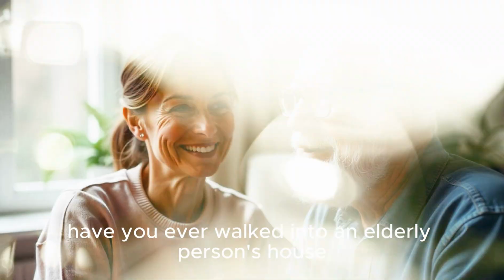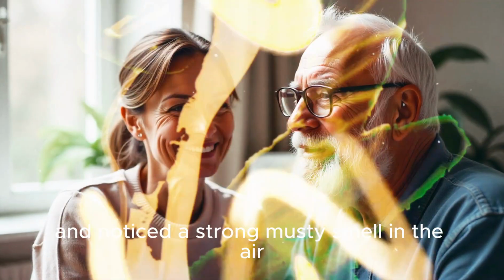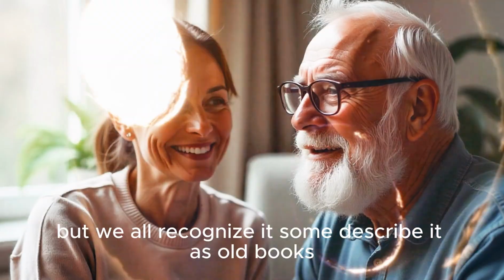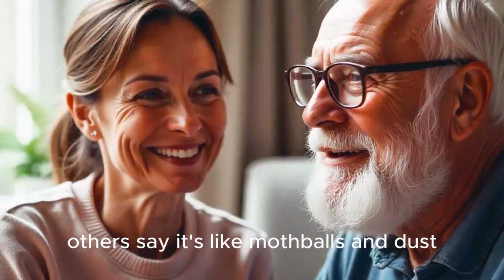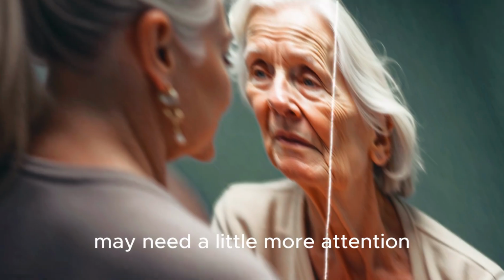Have you ever walked into an elderly person's house and noticed a strong, musty smell in the air? It's a scent we rarely talk about, but we all recognize it. Some describe it as old books, others say it's like mothballs and dust. But whatever you call it, it's a sign that certain areas of the home may need a little more attention.